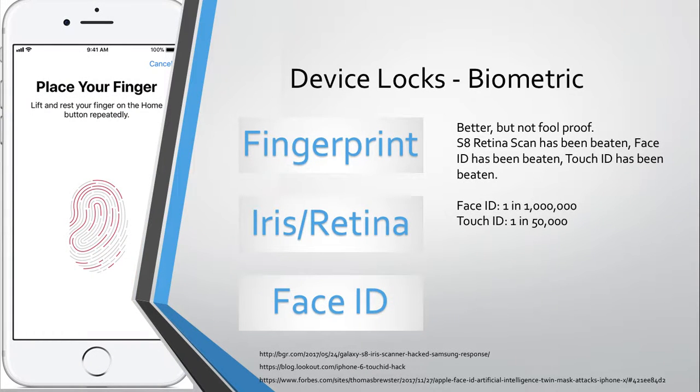These days, there are biometric security measures that have become super popular, because they're secure and they're also very easy to use. So many phones have fingerprint scanners these days, as well as iris and retina scanners, and Apple's newest take on this is the Face ID system, which projects an array of dots all over your face, and then an infrared camera looks at the contours of your face and decides whether or not you should be allowed into the phone. These are good, but they're not foolproof. All of these methods have been proven to be beaten.